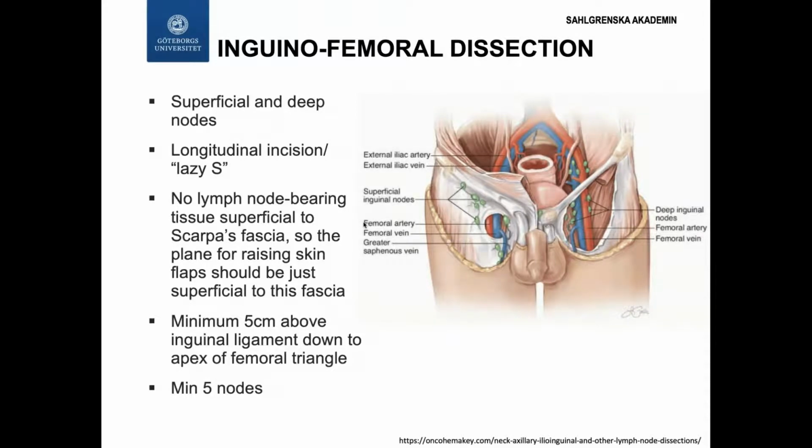This is the inguino-femoral dissection in the groin. There are superficial nodes and deep nodes, and they should all be included. You do a lacy S or a longitudinal incision in the groin. You do your flaps, and you do that in Scarpa's fascia. There is no lymph node bearing tissue superficial to that fascia.